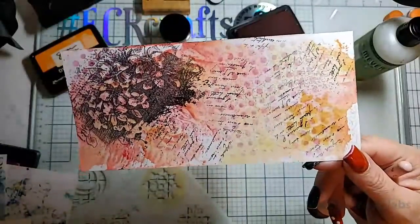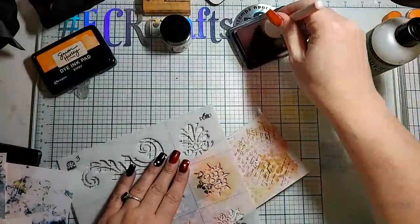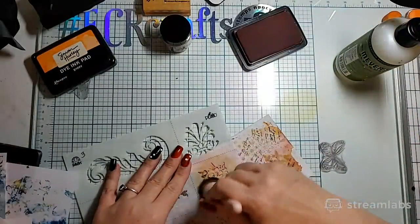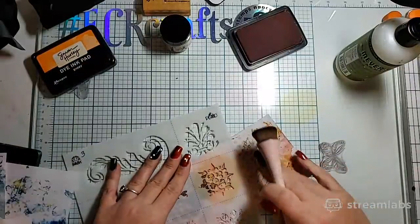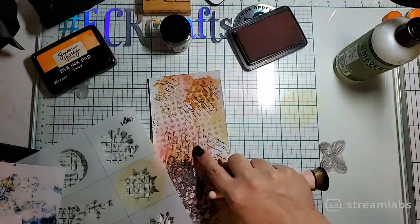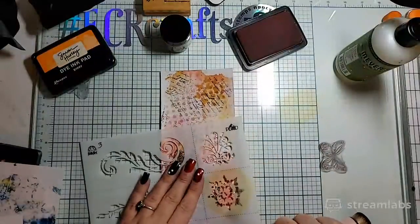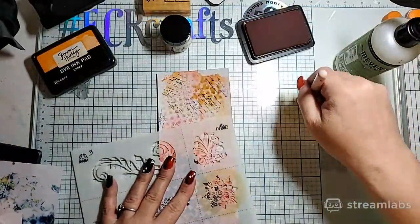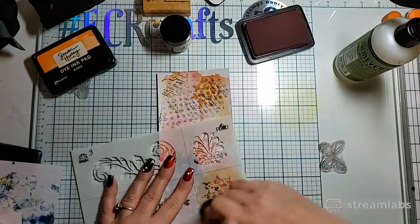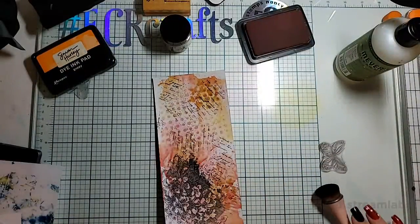I'm being bad today. And we're going to take another one and we're going to put it in this dark area right over here. Oh, yeah. And see, it loses definition, but it gives such character. So don't hesitate to layer it up. And if you don't like it, cover it up. All right. So we've got that nice and inky.